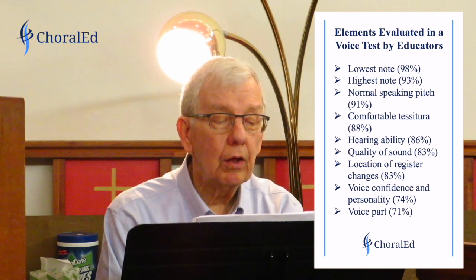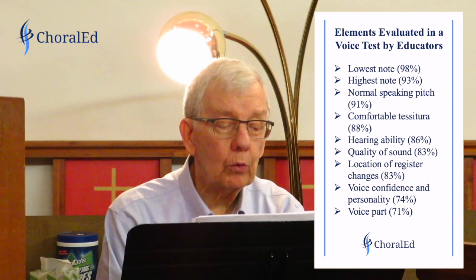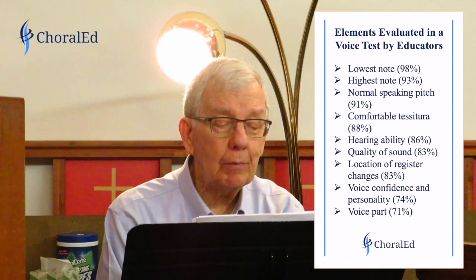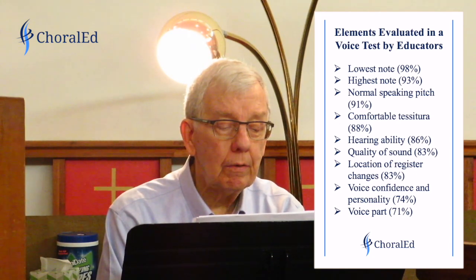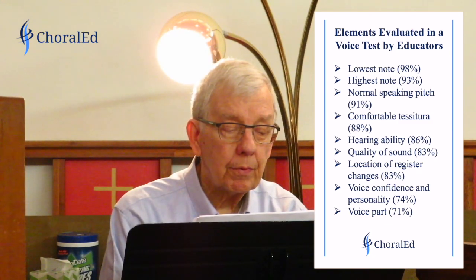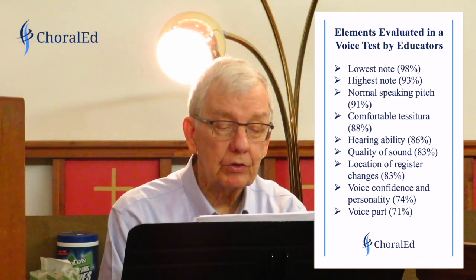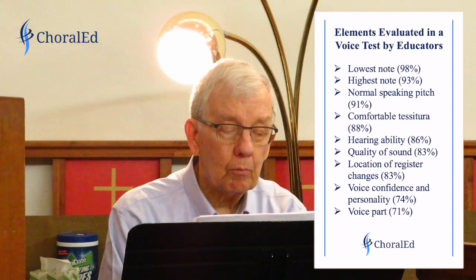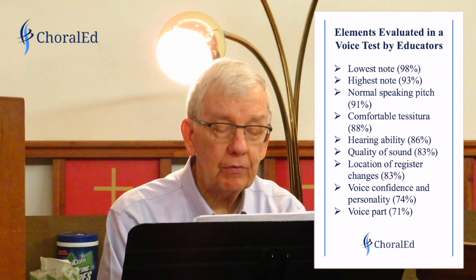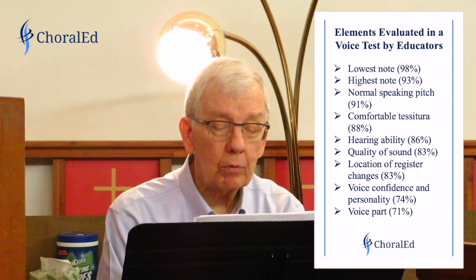The highest one is lowest sung note. That's 98% of the people. 93%, the highest sung note. 91%, the normal speaking pitch. 88% do the comfortable tessitura. Hearing ability, their ears, 86%. Quality of the sung sound, 83%. Location of register changes, 83%. Voice confidence and personality, 74%. And lastly, part in the choir each boy will sing, 71%.